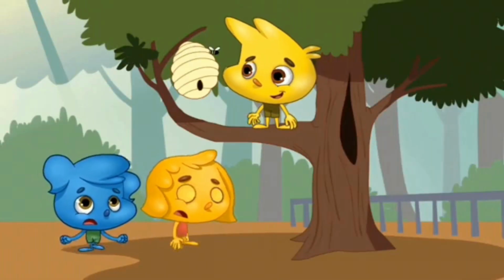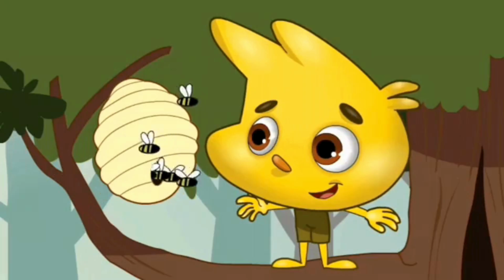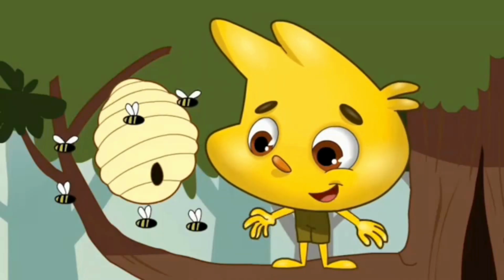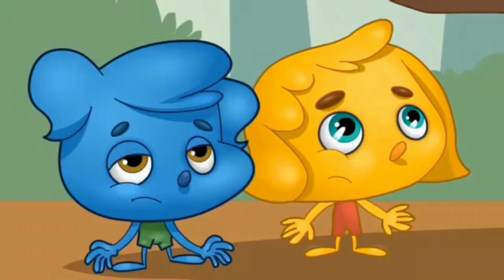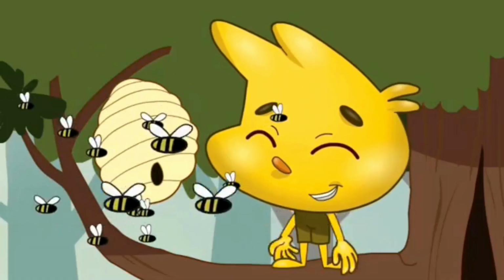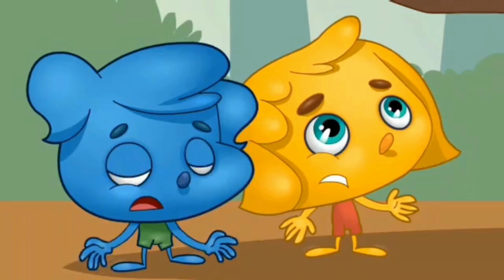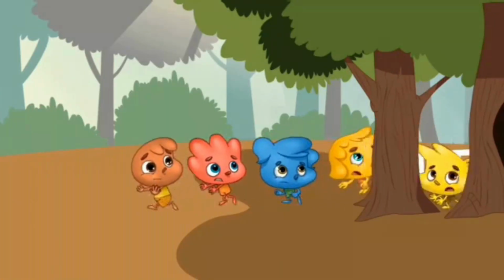Oh no! Gus is next to a beehive. Look, I'm a honeybee. Bzzz. No, Gus! Look at the honeybees. They aren't happy. Oh no! Run!